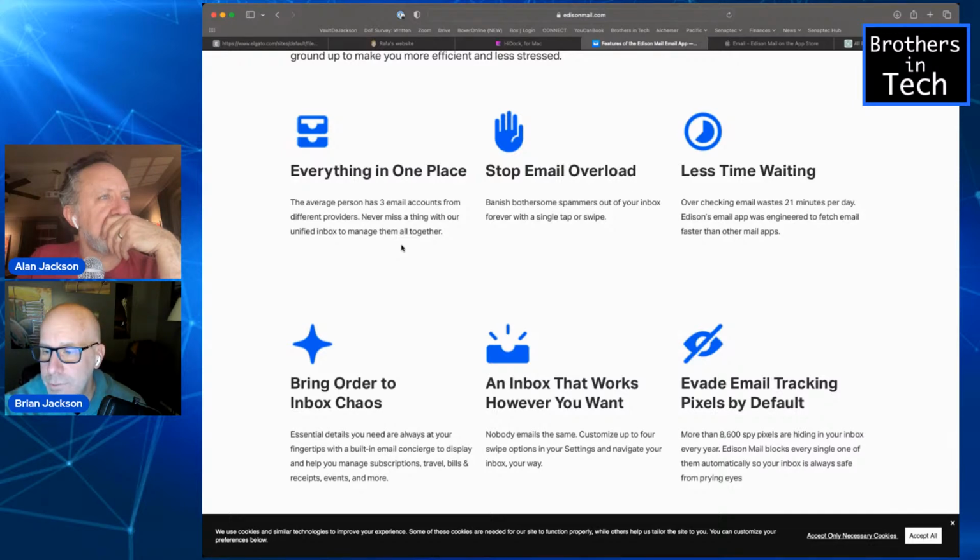It's also supposedly able to do a really good job of getting rid of some of the newsletters and things that you don't want, unsubscribing you, which I find is a really goofy thing in a lot of apps. When they say they're going to unsubscribe you, I don't really know if they do.